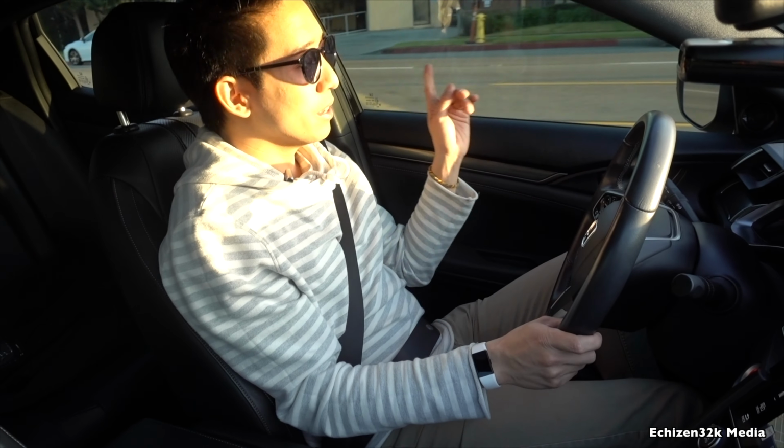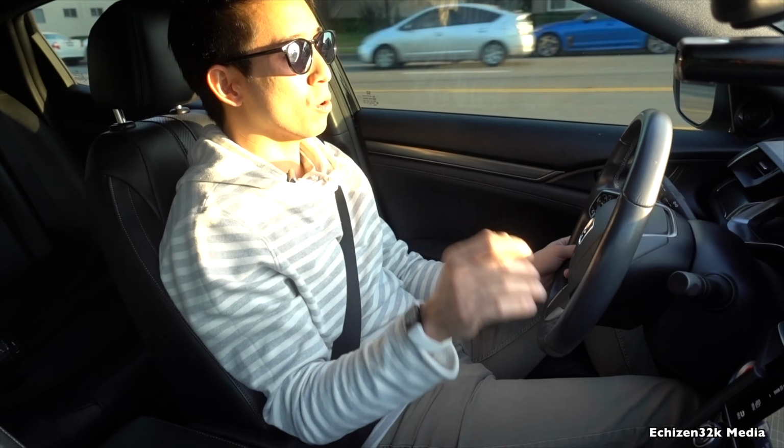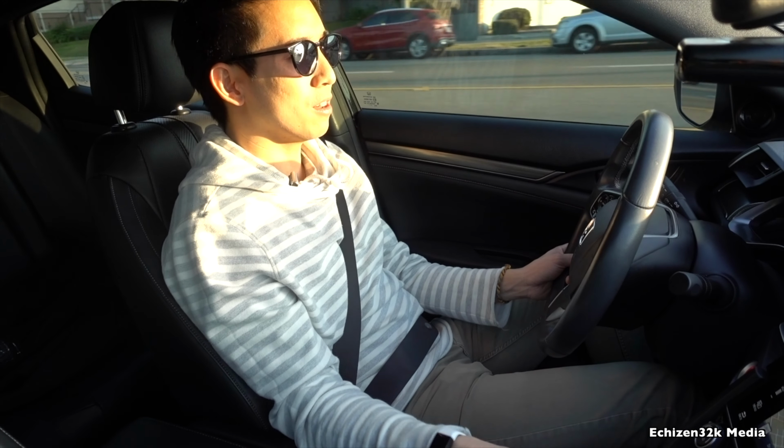Even the jack and jack stands are all in the back left-hand corner. There's a little panel you open up. It comes with the wheel lock, the jack, and everything's tucked away in a pouch really neatly. We'll take a look at that as well.